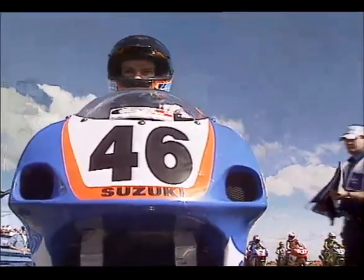This is my first pole for the year, and first pole on 600s, and it's not going to be my last. The bike's handling good, and the wind's picking up a bit. We'll see how it goes in the race. The track's very oily, there's lots of oil on the track, so we've just got to find our way around the oil and give it our best shot.